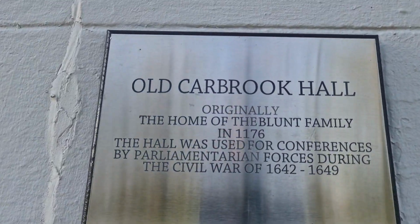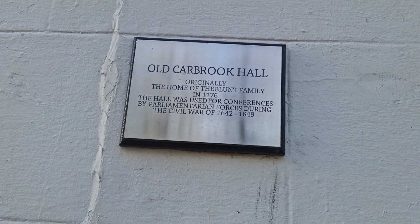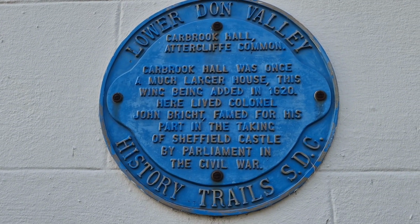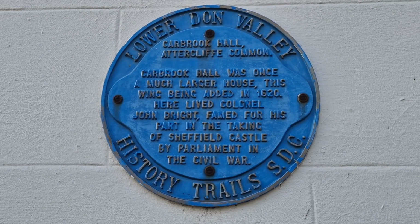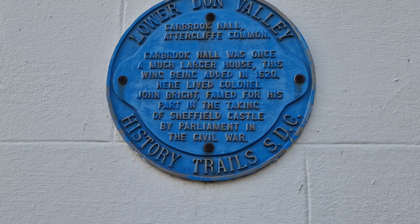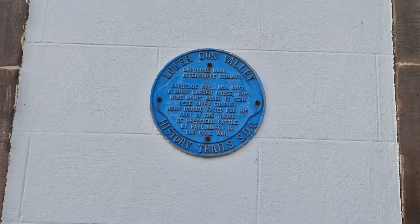There you go. The information that I said earlier. The Sheffield History Trails. I think it starts in city centre, but you can read that, but I'll read it out for you anyway. Carbrook Hall on Attercliffe Common. Carbrook Hall was once a much larger house. This wing was being added in 1620. Here lived Colonel John Bright, famed for his part in the taking of Sheffield Castle by Parliament in the Civil War. So you can definitely see the age of it.